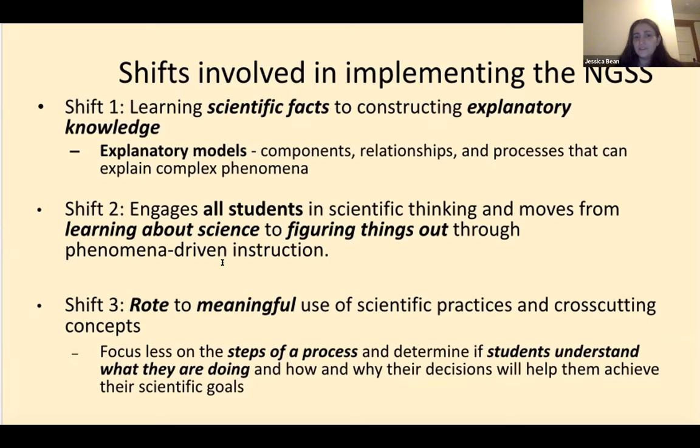And that's very different, because science is both a body of knowledge and a process. And we want to make sure that students really understand what that process is and how to figure things out using scientific practices. And we can do that through phenomena-driven instruction, which I'll explain a little bit more about what phenomena are in a second. And again, really shifting from rote to meaningful use of the practices and those big cross-cutting concepts that are relevant across all sciences and beyond, really.